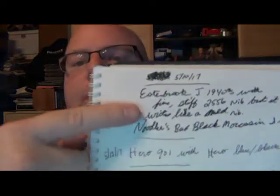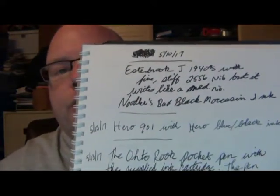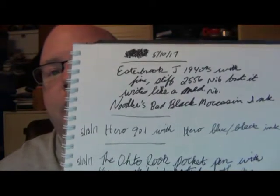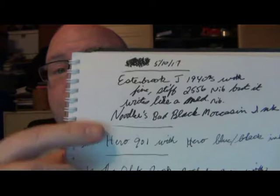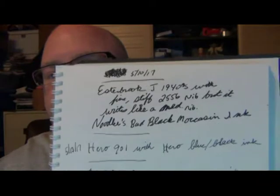Well, this one actually writes pretty good, but it writes more like a fine than a medium, and the medium writes more like a fine. So let me show you a little bit of my writing sample that I did. This one up here, the top, is the first Esterbrook that I got. And I got the Noodler's Bad Black Moccasin ink, and it wrote fairly juicy, I thought, for what was supposedly a fine, stiff nib. Okay, fine. So here's what I ran across today. That exact same pen with a different nib.